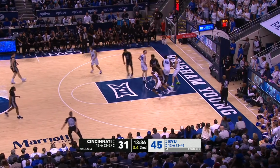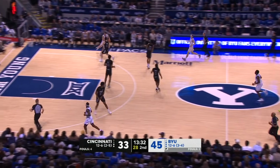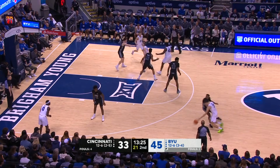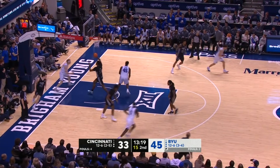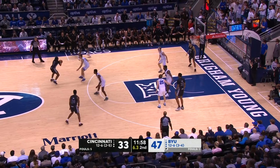Tyler Betsy drives the baseline. Ooh, that's a strong take right there. Finishing through contact. Could have been an and one. Two-time Connecticut Gatorade Player of the Year, his first points tonight. It was 17. They trimmed it to 12. And Richie Saunders puts it to 14 as he has 13 points.